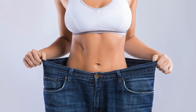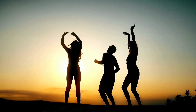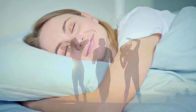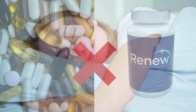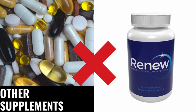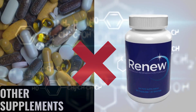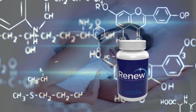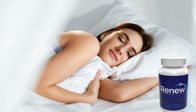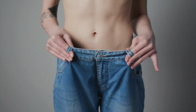The enthusiasm around Renew is growing, with many users reporting significant improvements in their sleep quality, energy levels, and overall health. Renew's approach is distinctive because it focuses on the synergy between sleep and metabolism. Unlike other weight loss supplements that may only target fat burning or appetite suppression, Renew enhances the body's natural rhythms, promoting quality sleep essential for restorative health processes. This can lead to weight loss benefits and a more comprehensive improvement in overall wellness.